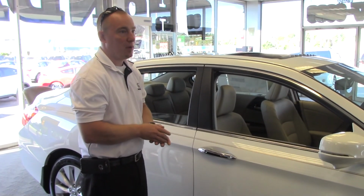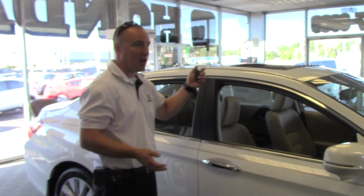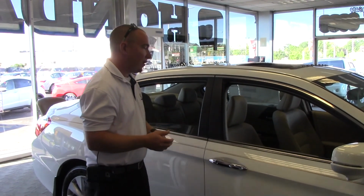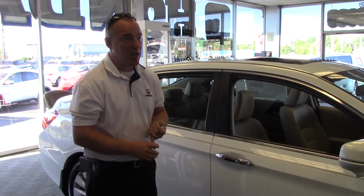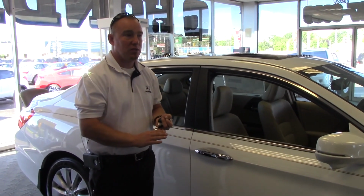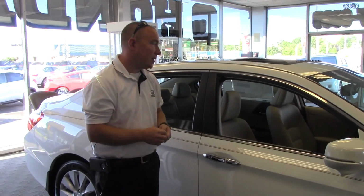Dual climate control is a big feature. I mean, I don't know how many times I've got a couple where he likes it hot, she likes it cold, or vice versa. They got the dual climate control in that one. They're all going to come standard with a backup camera. All going to come standard with Bluetooth, which gives you the ability to store up to 6 phones in the car's memory and be paired to one at a time.